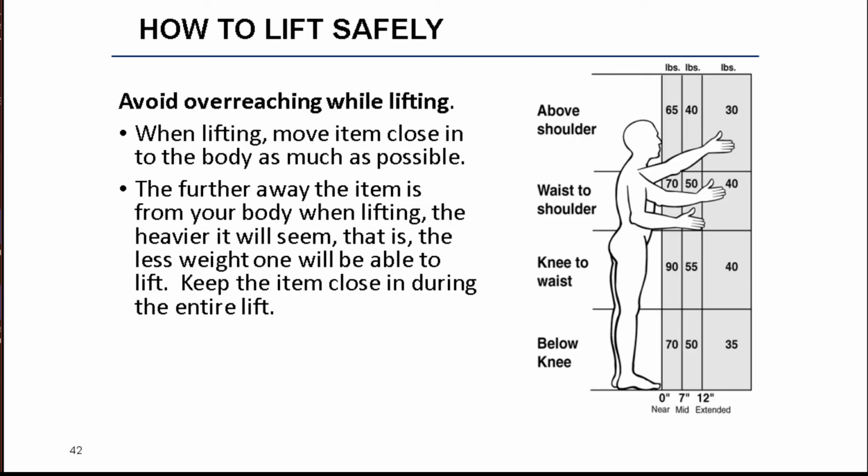Avoid overreaching while lifting. When lifting, move item close into the body as much as possible. The further away the item is from your body when lifting, the heavier it will seem, that is, the less weight one will be able to lift. Keep the item close in during the entire lift.